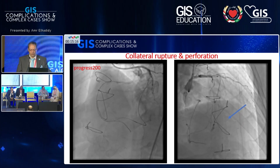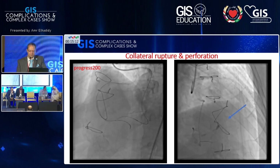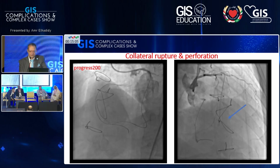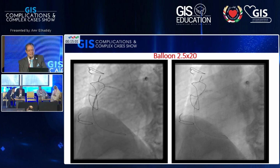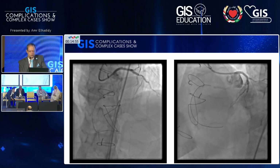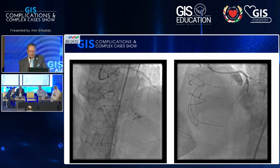But the point is that we have a very difficult time to reach the occlusion. As we see, if you look at the arrow, you have a perforation in this septal branch. This is the site where the microcatheter prolapsed, and this is the cause of this perforation. And then we try to continue, and the patient is stable at that time, and wait for some time. We will look to do the RCA because we need to try to get this occluded segment, but still we are in a branch.